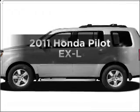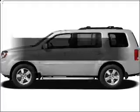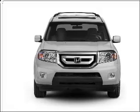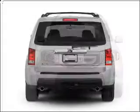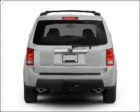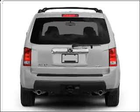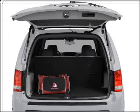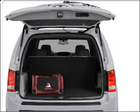Presenting the 2011 Honda Pilot. If you're looking for an automobile with great attributes, look no further. With a solid six-cylinder engine that responds smoothly to its five-speed automatic transmission, stand out from the crowd with premium wheels. The anti-lock braking system will help deliver you safely to your destination. Indulge in the comfort of heated seats. Let the outside in with a built-in sunroof.